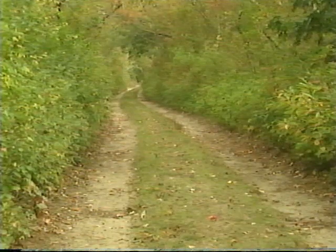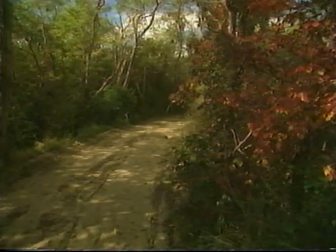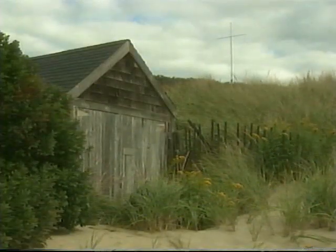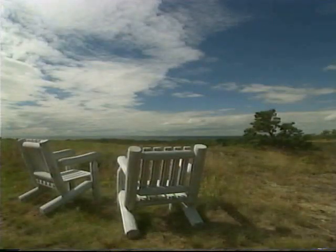These are old stagecoach paths, and they're back roads, and a lot of people don't know about them. These are roads which you'll find the old cottages off, you'll find old cranberry bogs, you'll find bluffs, and you'll find no people.